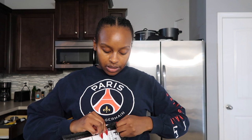Next, we have this package from Irony Collection. You guys know I really enjoy Irony Collection. They make a lot of the jewelry that I wear, a lot of necklaces and earrings. They specialize in gold-filled jewelry, which is basically the next step above gold plated. Gold filled is a thicker layer of real gold, which means your products are going to last a lot longer than something that is gold plated.